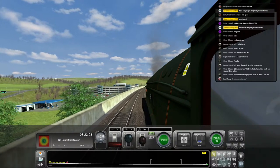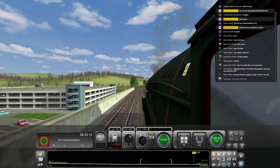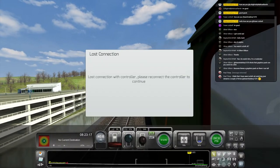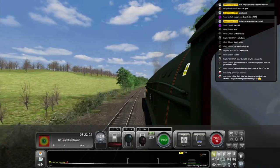Just keeping a little bit of brakes on. I knew there was a 40 around the corner. Sorry for what my controller's doing at the moment, it's a bit unpredictable.